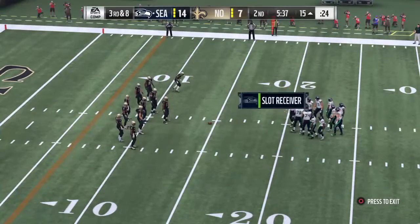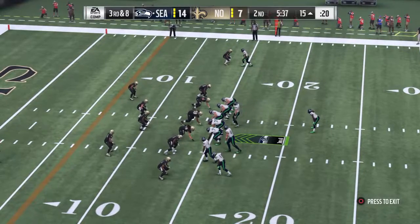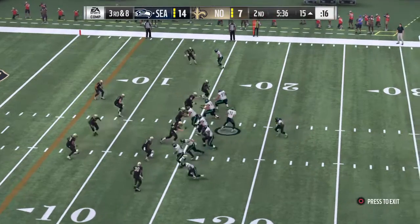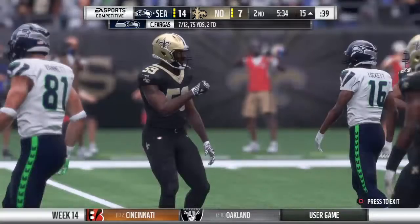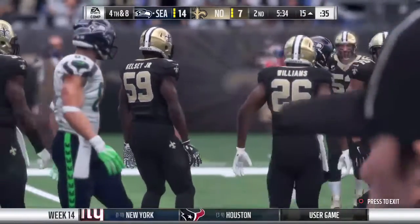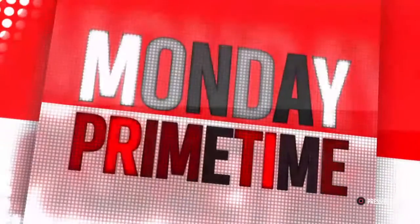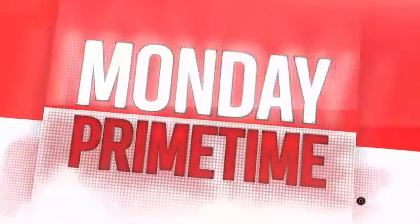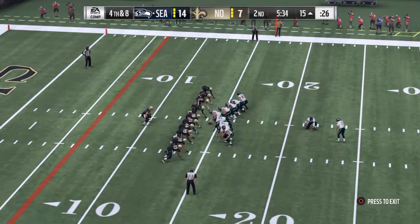A good field position to start the drive, but under the gun now here on 3rd and 8. Let's go. They'll set up a throw, and that is incomplete. On now, it's Blair Walsh as he'll try the field goal here.